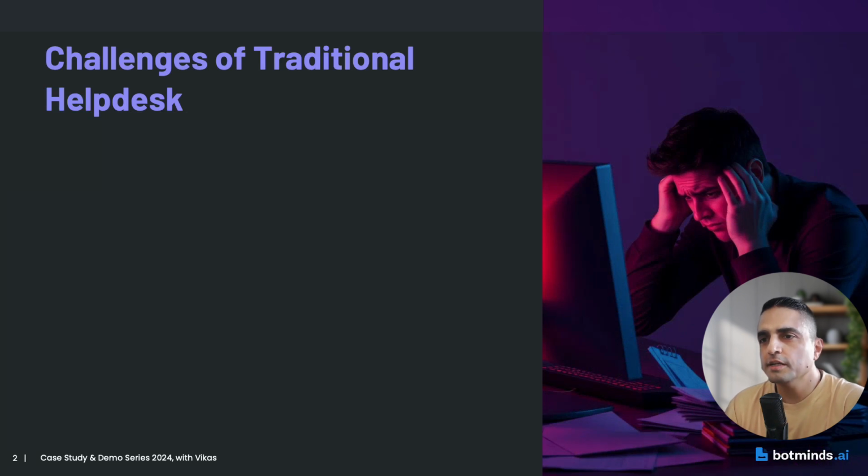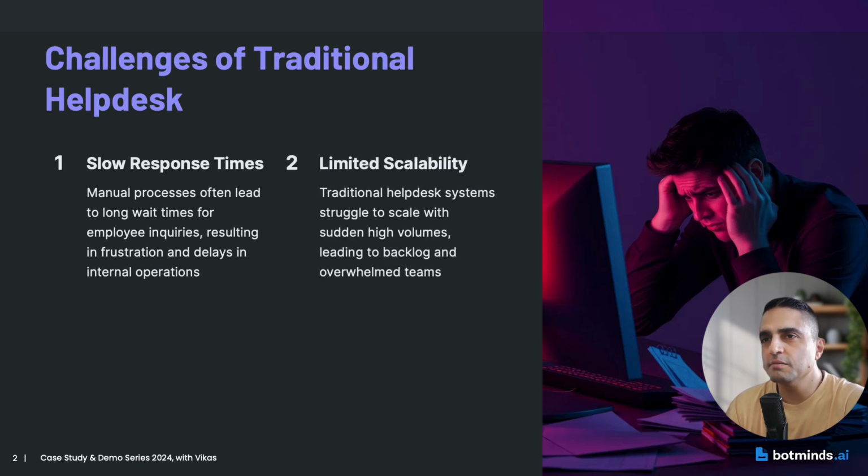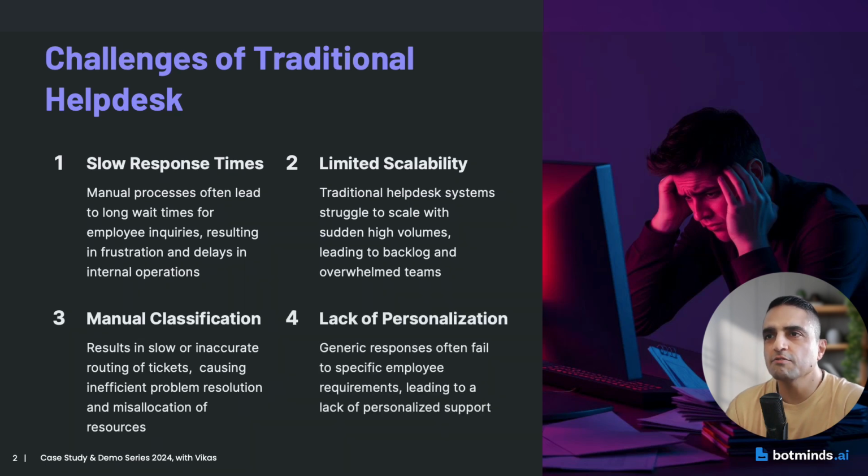With the traditional help desks, we face the same problems: slow response times, overwhelmed teams, ticket mismanagement, and on top of that, finding the right information takes forever. You probably experienced this yourself, waiting for a couple of hours or maybe a day to get something simple resolved. It's frustrating and it's inefficient.